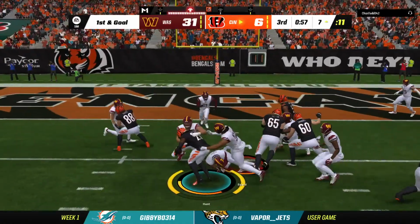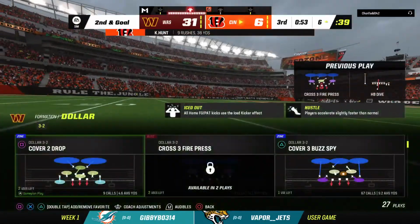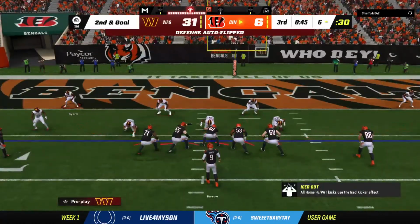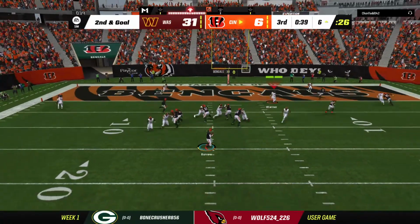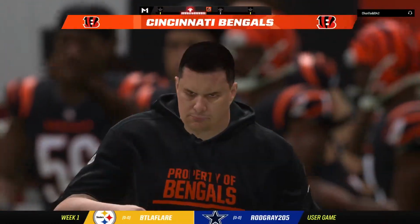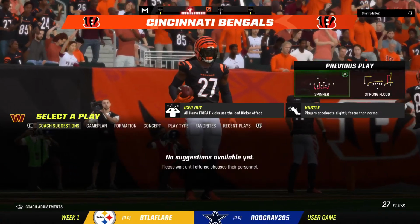Hunt will try going up the middle. And he'll be stopped just outside the 5 at the 6. Only a yard on the pickup there. 2nd and goal. Now it's Burrow. The quick slant caught. Touchdown. Kareem Hunt from 6 yards away.